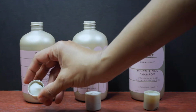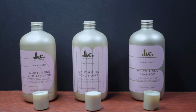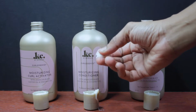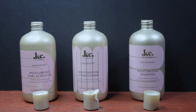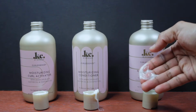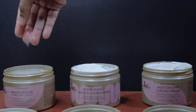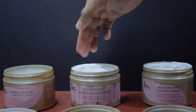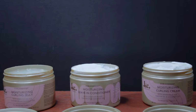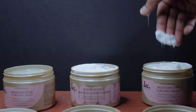So the Activator has a white, medium weight, creamy texture to it. The conditioner was white, with a slightly thinner texture. And then the shampoo was clear, with a slippery texture. The curling jelly was a clear, thin, gel-like consistency. The leave-in conditioner was white and creamy. And then the curling cream was white and creamy, but a little bit thicker.